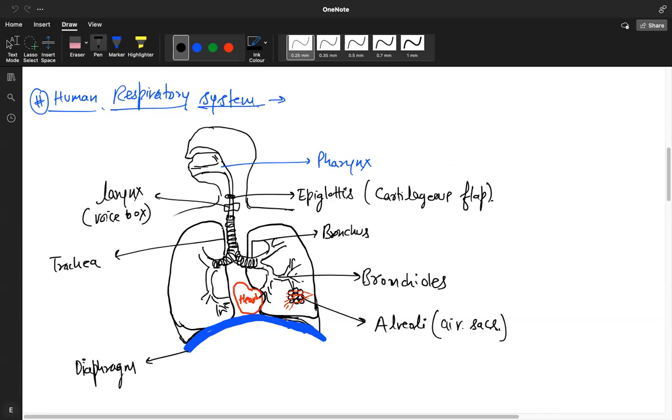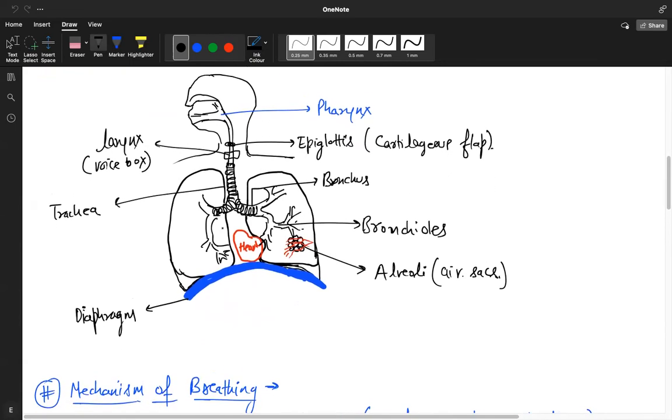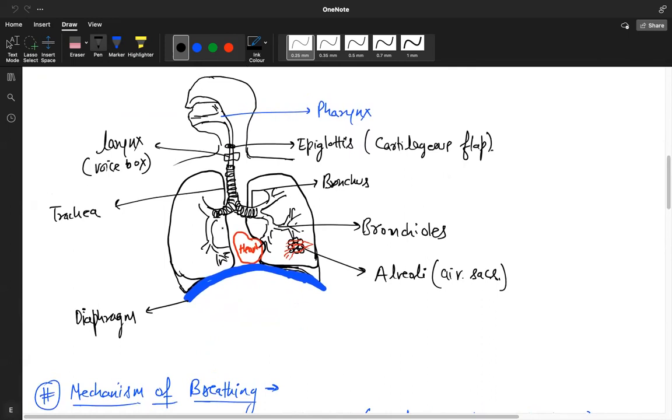Trachea divides into two bronchi, and tracheal rings are half or C-shaped because the esophagus behind it needs space. And trachea and bronchi have rings to sustain the negative air pressure and prevent collapsing during exhalation. Correct. Then bronchus diverges into bronchioles, and at the end we have air sac-like structures known as alveoli. Then between the lung and diaphragm, we have pleural membrane, and between lung and pleural membrane, we have pleural fluid that acts as a shock absorber.